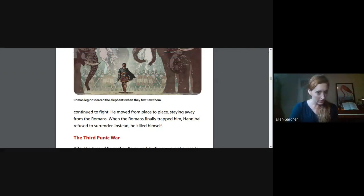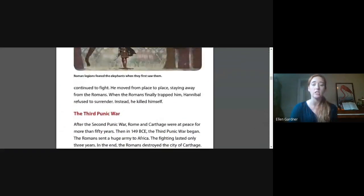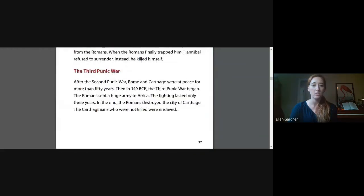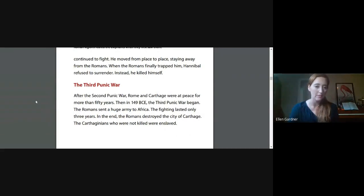Let me double check to see if we're going to be reading the next part today. Looks like we need to finish up page 27, which is here. So actually, we are going to read, oh, no, actually, the third Punic War is so short, there's only this one little section. Sorry about that.